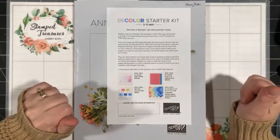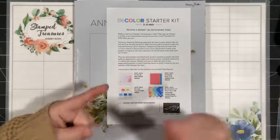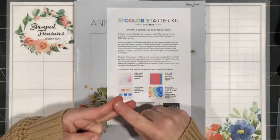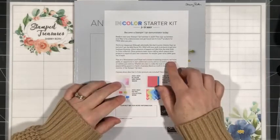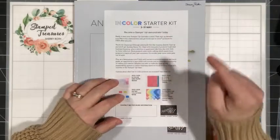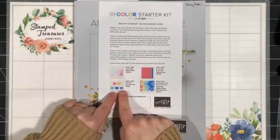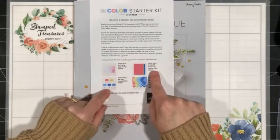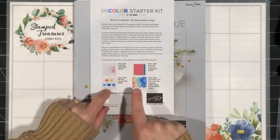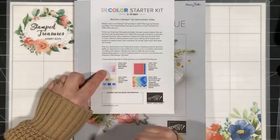The way the starter kit works is you get to customize it with $165 worth of product. You don't pay shipping and you don't pay GST on that. You only pay $135. As a bonus, from May 3rd to 31st, Stampin' Up! will throw in a little In Color bundle. You get all 5 full-size ink pads, an assorted package of 8.5 by 11 cardstock, an assorted package of the In Color 6x6 DSP, and some In Color grid paper as well.